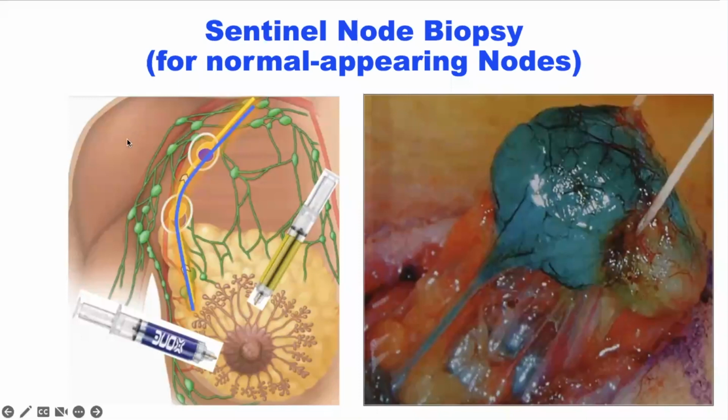It involves injection of tracers in the breast that are taken up in the lymphatic drainage of the breast and filtered out by lymph nodes. The first lymph nodes that filter out the dye, which is shown here as blue, or the radioactive substance, which is shown here as yellow, we call those sentinel nodes. And this is the actual appearance of a sentinel node, a blue sentinel node, with the lymphatic from the breast coming to the lymph node. Again, we routinely perform sentinel biopsy in younger patients or patients with higher risk disease to see if there's any lymph node spread.